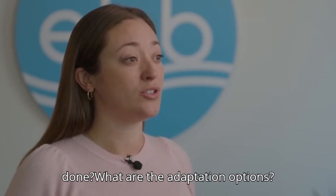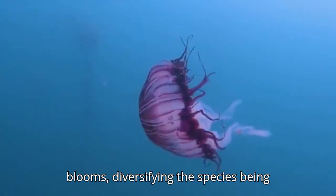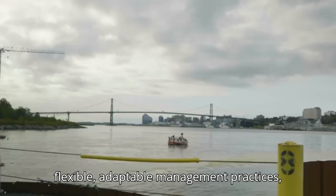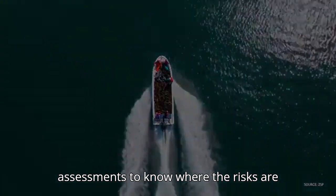So what can be done? What are the adaptation options? Things like developing early warning systems for harmful events like algal blooms, diversifying the species being farmed or caught, adopting much more flexible, adaptable management practices, conducting thorough vulnerability assessments to know where the risks are greatest.